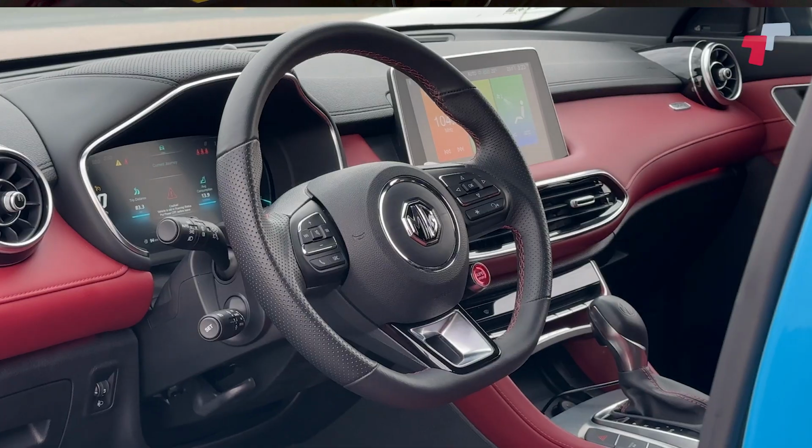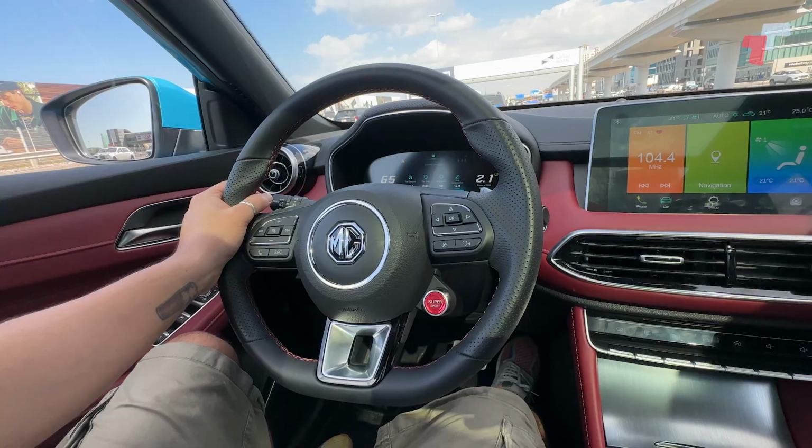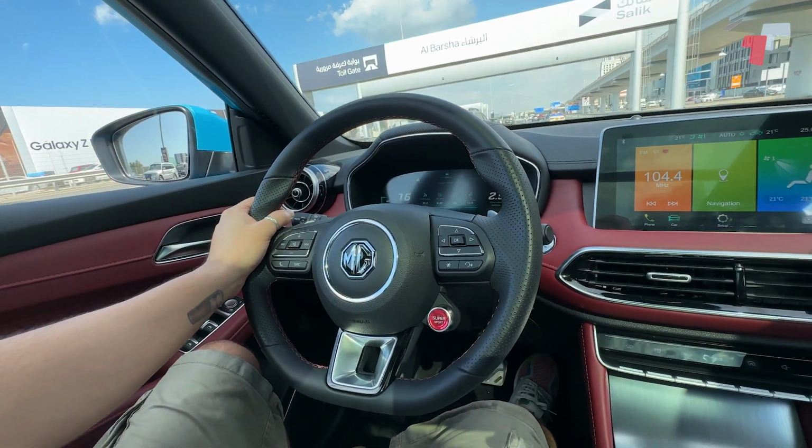We've said this before, the steering wheel is the same steering wheel you get in every single MG car, except for the addition of this Super Sport button. It does the job. It feels better quality in the HS than it did in other cars, but I could be wrong about that. It's got the red stitching over here as well, which is very nice. Overall, I think it's nice.